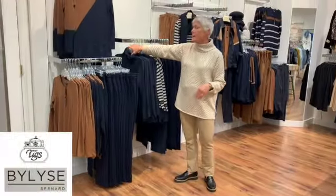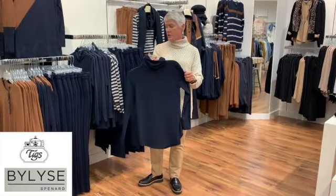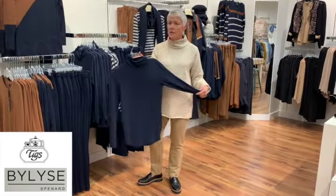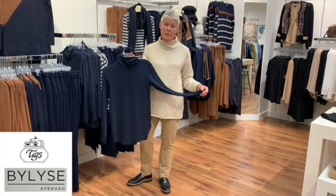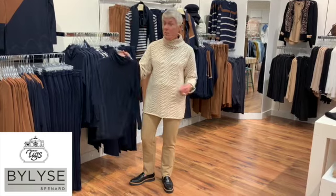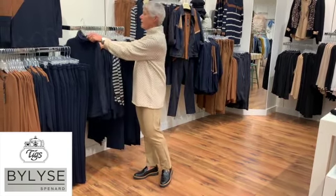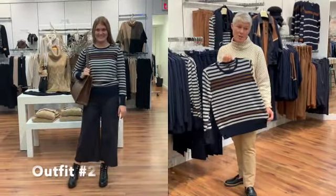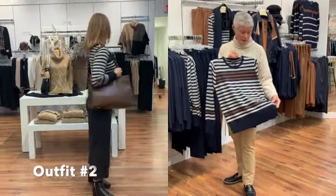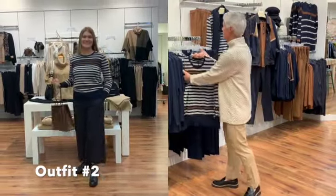Next to that is the all-time favorite ruched turtleneck, which again is a piece that's been in every collection for many years now. I will point this out as we go along, and it's available in other colors. So here's another example of one of her knits. Nice little stripe with a little shimmer in the front.